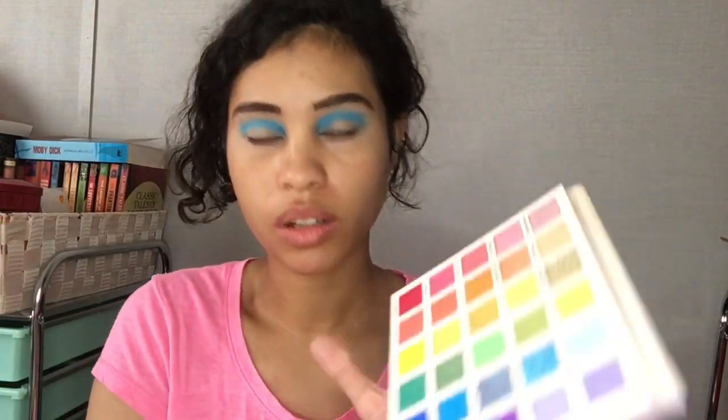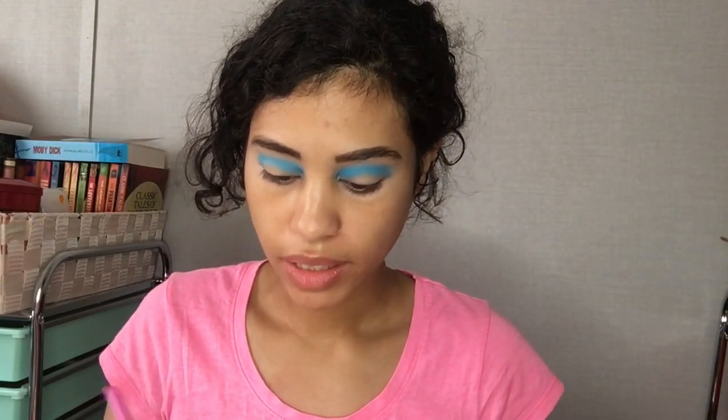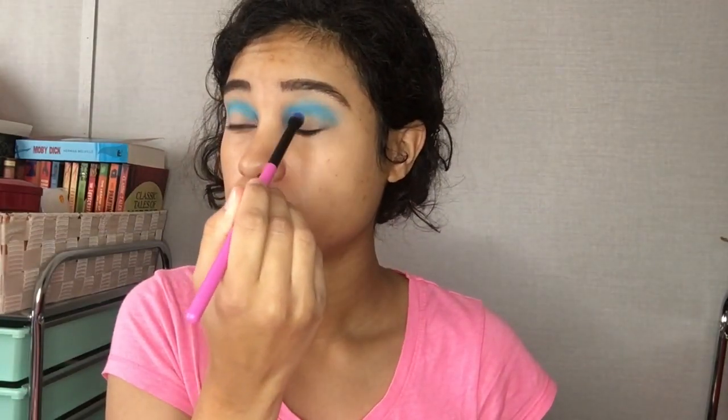Okay, I want to keep this rounded shape, so now we're going to go into the shade Iconic. Yeah, I'm not talking a lot in this video because I'm just tired. I'm going to pop this on the outer corner and work it into the inner.